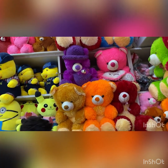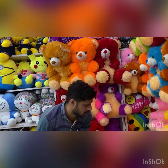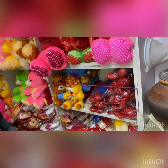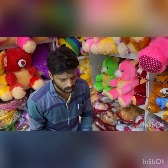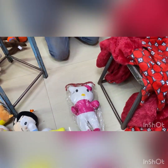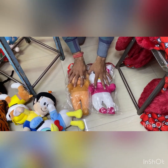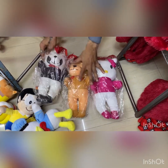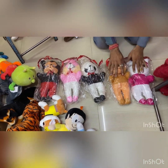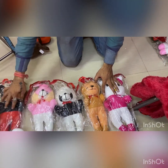And if you want Indian items, like characters, now, due to COVID, China items have been coming slowly, so we have created Indian items in characters. Right now we have 5 characters in this. These are 75 rupees wholesale price.